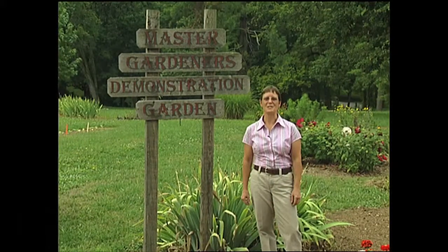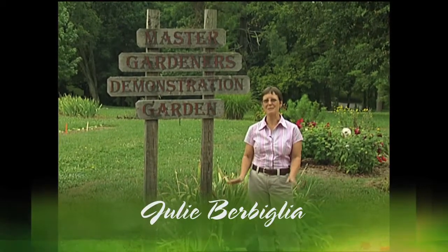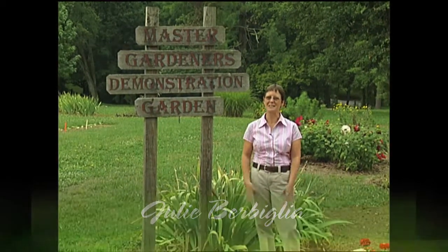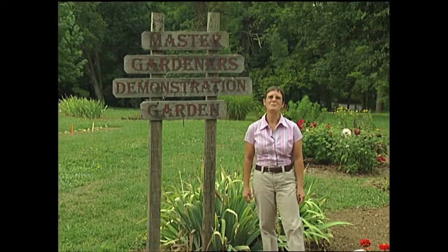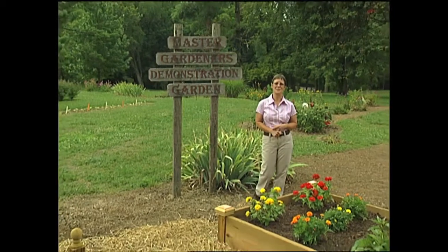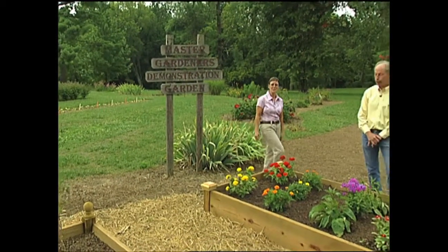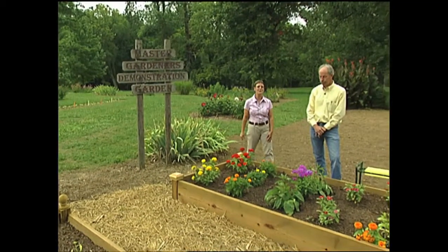Gardening can be so much fun and it's so good for you mentally and physically, but there comes that point in time where digging in that hard dirt and down on your knees, not so much fun. But here at Ellington Agricultural Center, the Davidson County Master Gardeners Association has put together some wonderful new gardening beds to show us how gardening can be more accessible and fun for all of us.